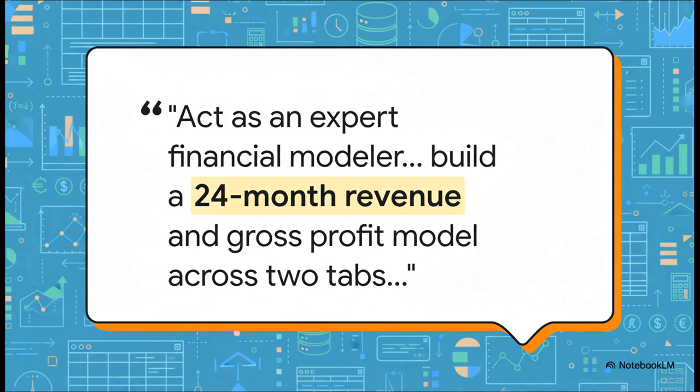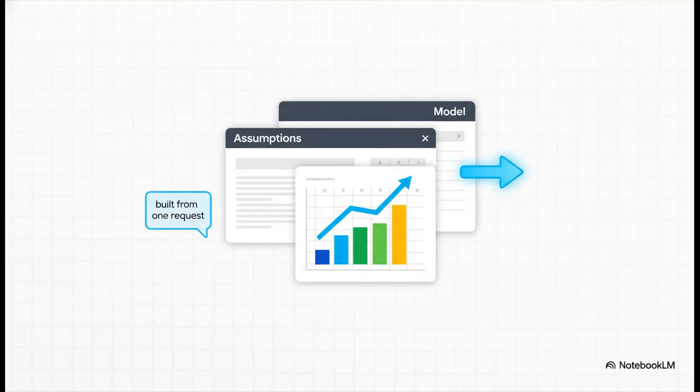Notice what they're not saying. There's no mention of cell A1 or sheet 2, cell B2. They're just talking about their business needs. And the result is frankly incredible.